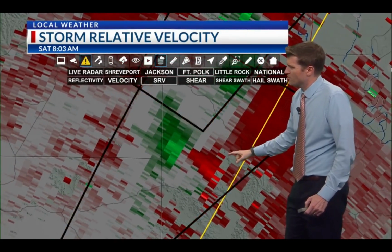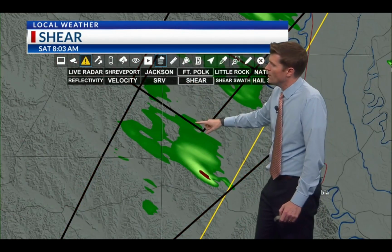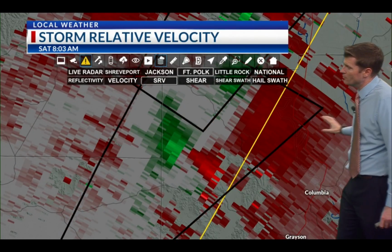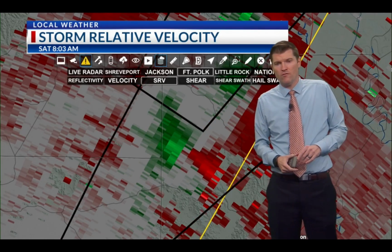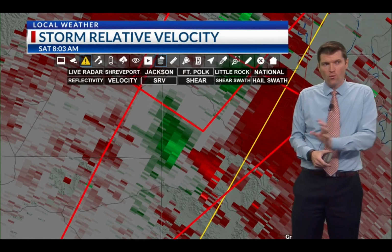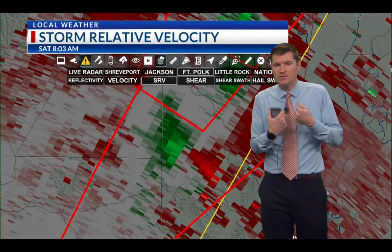Our area of rotation is not quite as distinct as it was earlier, but we are still seeing that shear parameter in northwestern sections of Caldwell Parish. This is west of Columbia. Columbia is right here, 165 here. So we're in the far western reaches of Caldwell Parish. And again, for folks along and north of Highway 84, west of Winfield, and in that junction of 165 and 84 in Winfield, please be sheltered.